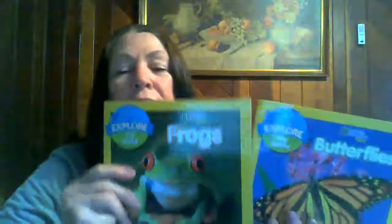Hello, boys and girls. Our reading lesson for today is to read two books and then talk about the ways the books are the same and the ways the books are different. I have two books here. I have a book about frogs and a book about butterflies.